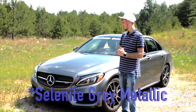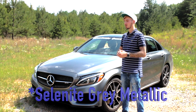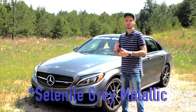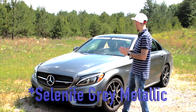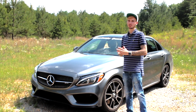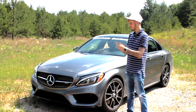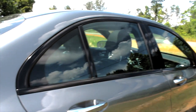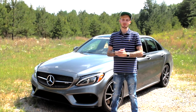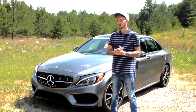This model I have right now comes in the metallic silver that I honestly like the most. Of course they have black, white, red, kind of bluish, but this one is the metallic silver and it looks just so amazing in person. This one also comes with the optional night package, so you have the black front lip, the black diffusers and the black accents going across the car. Then the black mirrors are standard on this model, so you can tell it apart from a C300.